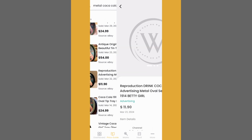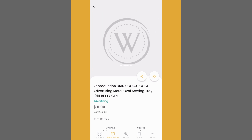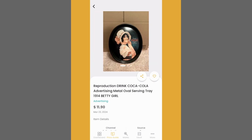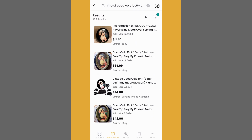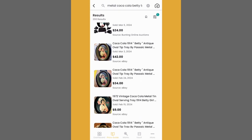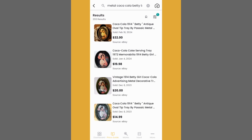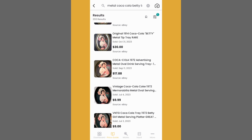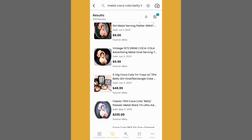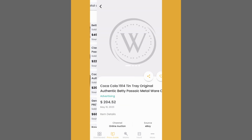And another one that is explicitly labeled as a reproduction, you can see that this border design does look pretty different from our thrifted tray. This one resold for around $12 in March 2024. Over the last couple of years, we can see that resale prices look to be a little bit all over the place. Some of these trays are reselling for under $20, others reselling for into the hundreds of dollars, like this rectangular tray, resold in March 2023 for over $200.